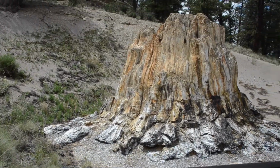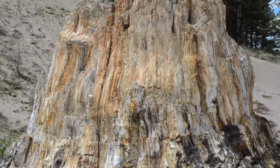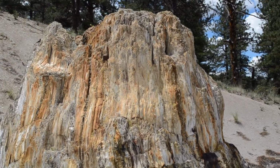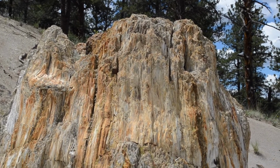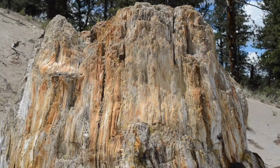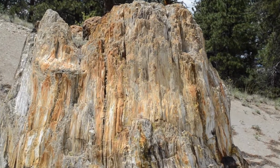And if you look up here, you can actually see where they sliced it. I hope you can see that. There's two blades. They're like rusted. And then the one on the left there, you can really see the line where it was cut.